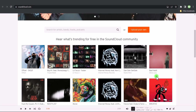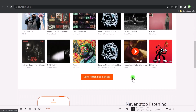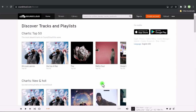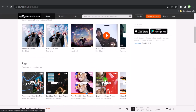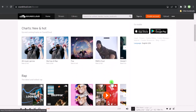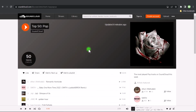Moving on, once you have downloaded SoundCloud onto your smartphone, you're now able to discover and explore all types of music that you can listen to inside the app. What I usually do is scroll down below and click on this button right here, which is Explore Trending Playlists. From there, we will be taken to this page. As you can see, this is where you can find all of the trending music that's classified into different categories. For example, if you want to listen to music in this particular category, just click on it and from there, you will be taken to this page.